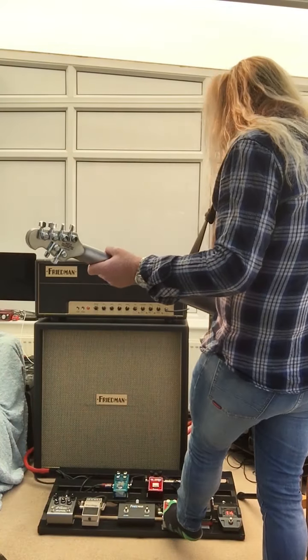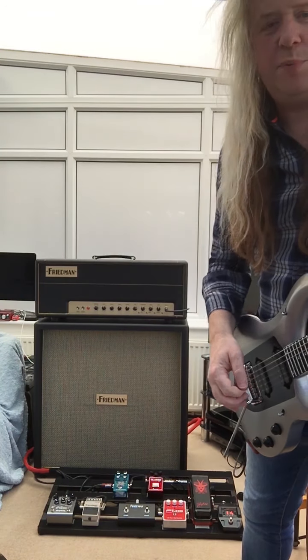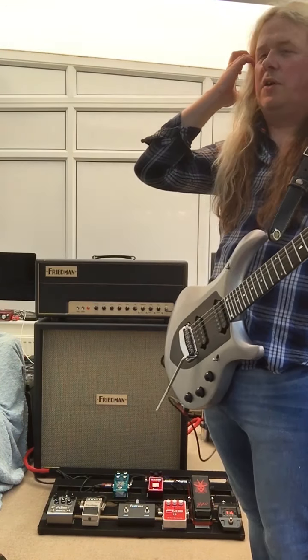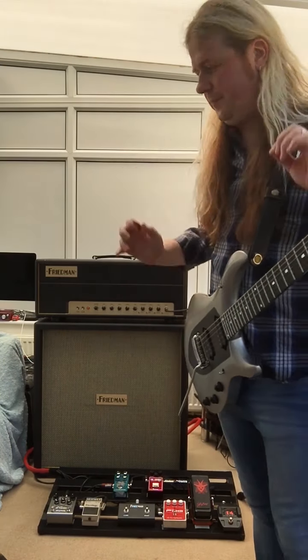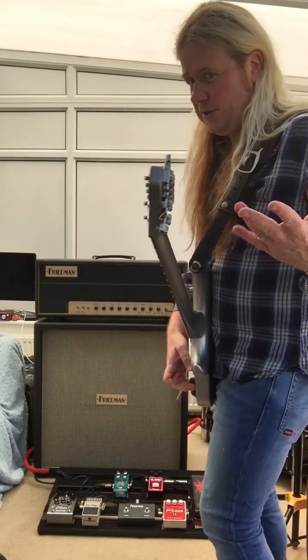Massive sounding thing. And finally, if you want to hear the Jerry Cantrell wah, it's probably the best wah I've ever tried, and I've tried a few. And when I can remember to use it, it sounds a bit like this.